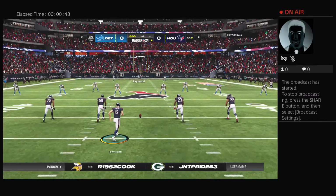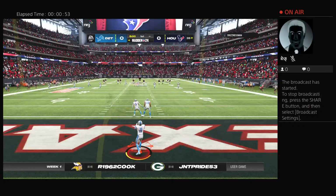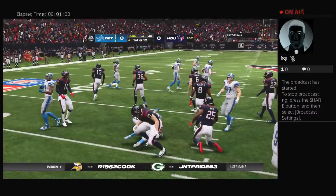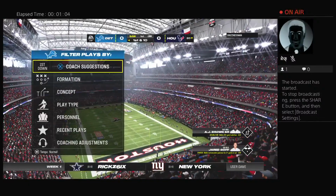And we are underway from Houston. Here comes Khalif Raymond from his end zone, and that decision to bring it out ends up not being a good one. Costs him about 5 yards as he's tackled at the 20.